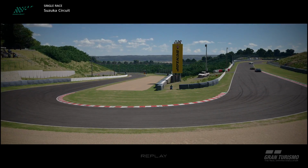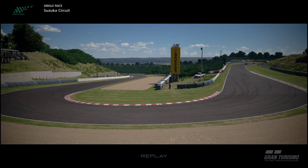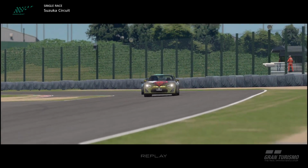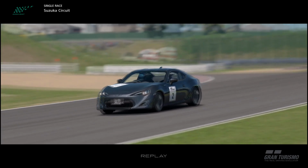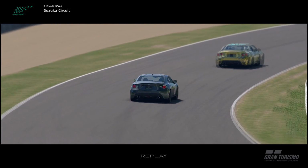So you can see there now, look how close it's getting now. P1 and P2 are really battling away. P3 is very close to myself there. I'm in the slipstream pretty much now, so I can start putting some pressure on him and see if we can make him buckle somewhere under the pressure that I'm going to give him.